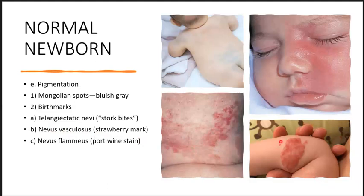So they are raised, they are demarcated, dark red, rough surfaced, capillary hemangioma. You see it in the dermal and subdermal layers. They grow rapidly for several months, and then they begin to fade, usually disappearing by 7 years of age.